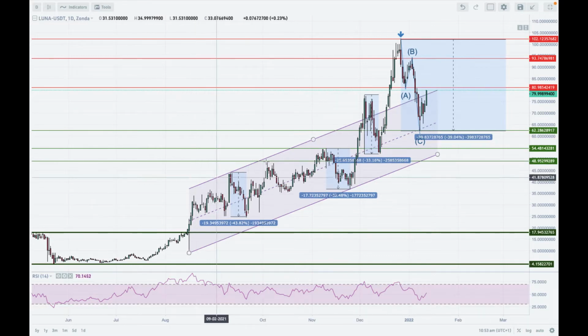As you can see, Luna is trending up. Luna is particularly in an uptrend since the inception day, and the low was made last year on the 24th of May 2021. Since then, we've been moving inside of this channel for quite some time. Then we got some breakout, then back again towards the middle line, and then a very big dynamic breakout towards the level of $100.